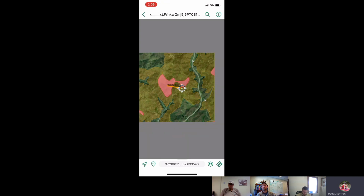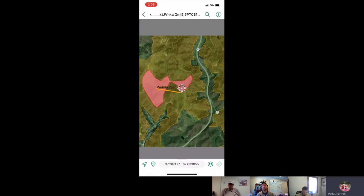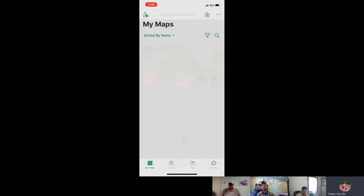You can submit that. And there's a whole tool set here that's available to you. You can record your GPS tracks as you go in the field. You can do all sorts of things. So that is one option that is available to you in the field.